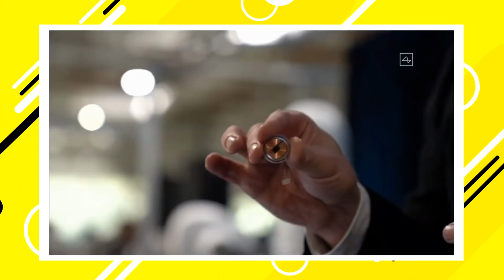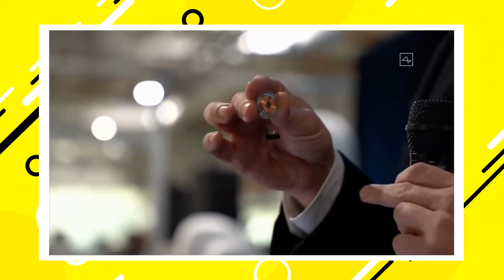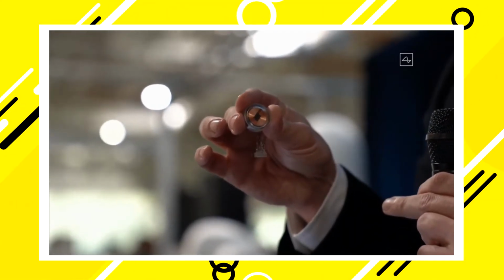This is our little device. That thing at the bottom is just to hold the threads in place because they're just like little fine wires.